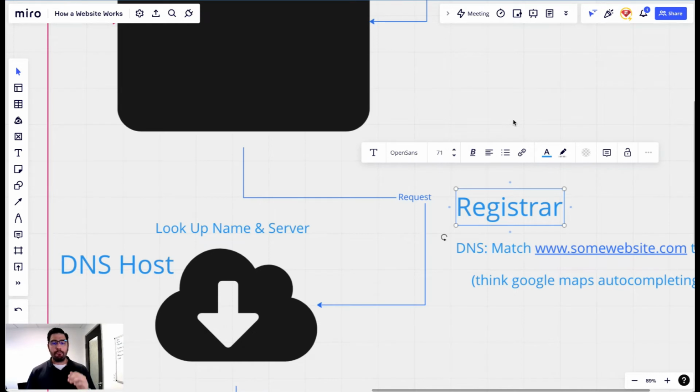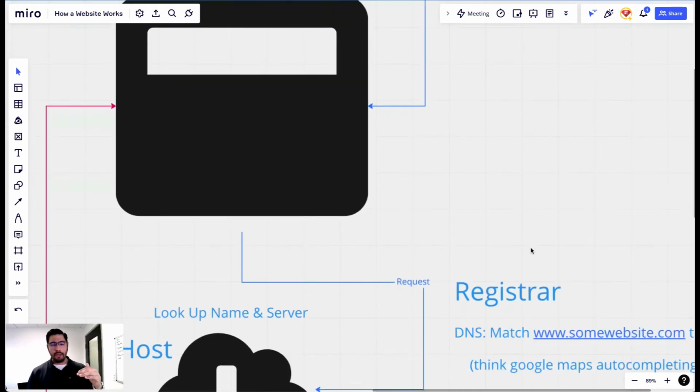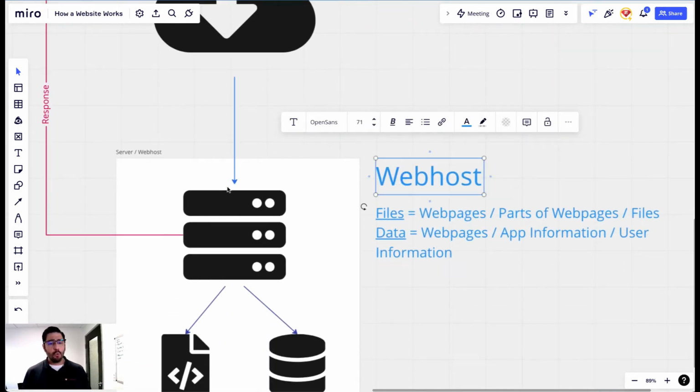It's where you bought the name, somewebsite.com, which is what registered that name on the internet. In the same way that we register Super Web Pros with all the relevant legal authorities, you register your website name with the internet so that way it's able to be found. We will typically also need access to your web host, which is where your website currently lives. If you bought your website at, let's say, GoDaddy, and you just hosted your website on GoDaddy, it's the same place.